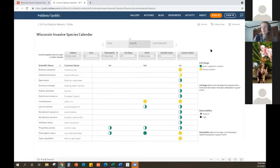Yeah, pretty straightforward. So I don't need 10 minutes on this, but I'll just say for the breakout that we're doing later, I can talk more about how we built this tool or other tools using the Tableau software, because we've got a number of these interactive tools heading in, some still under development. But yeah, any questions about the calendar, I'm happy to take that.